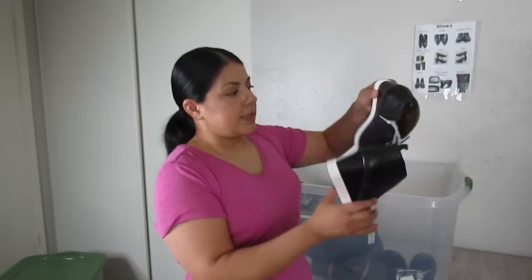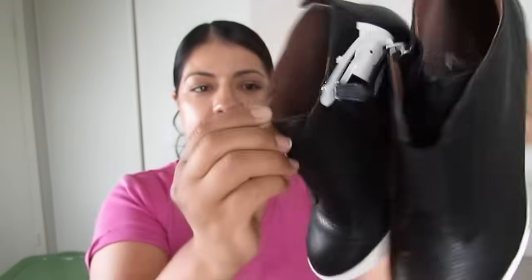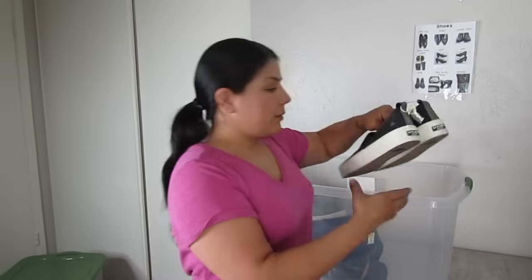$70. These here, I was going back and forth whether I should pick them up or not. I've picked up this brand a couple of times, and it's one that can sit for a couple of months, but it always ends up selling, so I decided to go with it. They were $6.50.